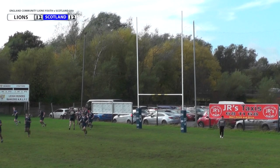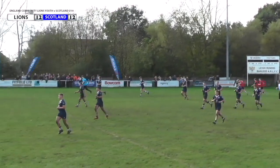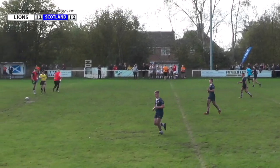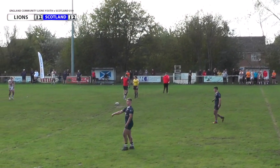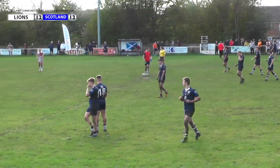Done well to get back in this, England. I thought they were down and out at one point, but they've rallied hard, they've defended well. They just haven't been very composed when they've got to this end, but yeah, they're back in the game. Let's see what happens next 10 minutes. Loads of character, loads of it. Desire.